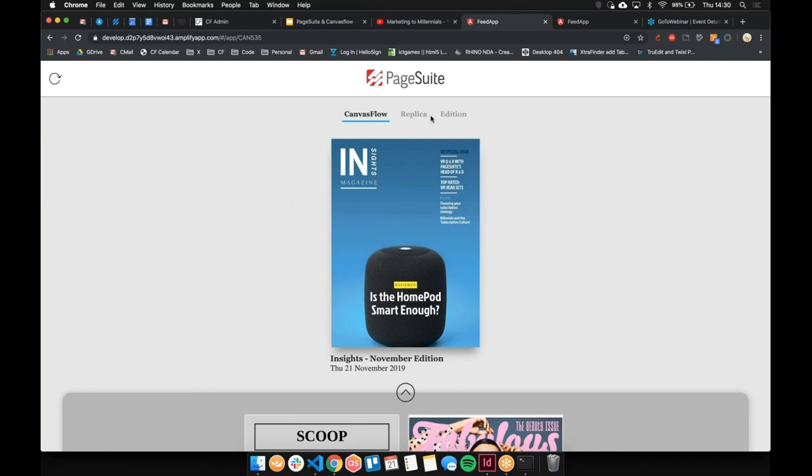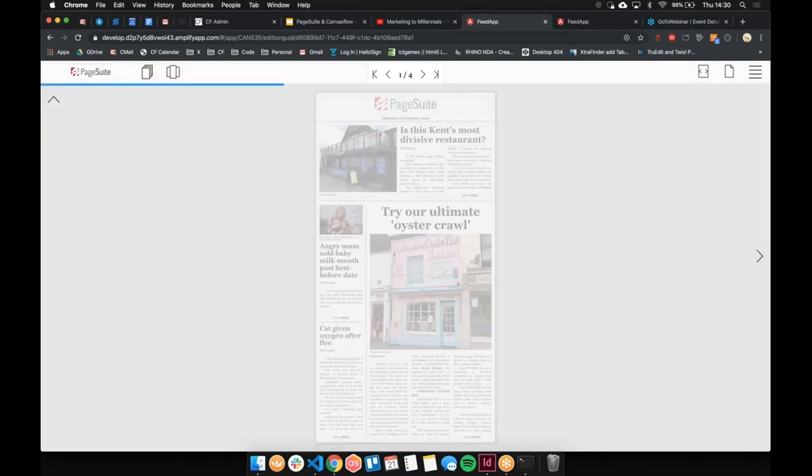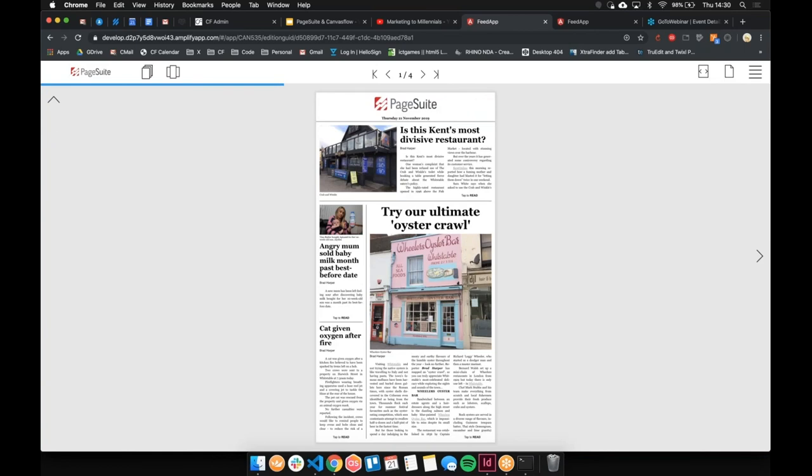Nice. I think that's probably it from the Canvasflow perspective. But it's also worth noting that that can sit alongside our new product as well, which is the Edition product. We see this more as a newspaper style. So here we've taken feeds from a newspaper, and we're combining it with templates and just pushing that content in.